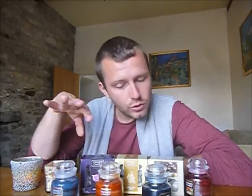Today I will be reviewing some of the new Yankee Candle autumn scents that have been released in both America and the UK over the past month. I've only bought small jars and tea lights, the reason being I was reviewing some of my candle collection and realised I've got far too many. I can't be buying more large jars, so I didn't want to miss out, so I thought, well, I'll buy the small ones, burn them in smaller spaces and hopefully still get a sense of all the new fragrances available. So I'll dive straight into it.